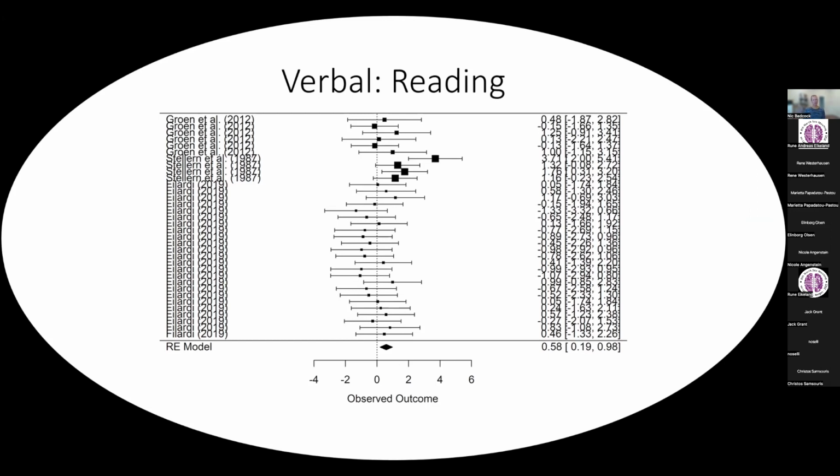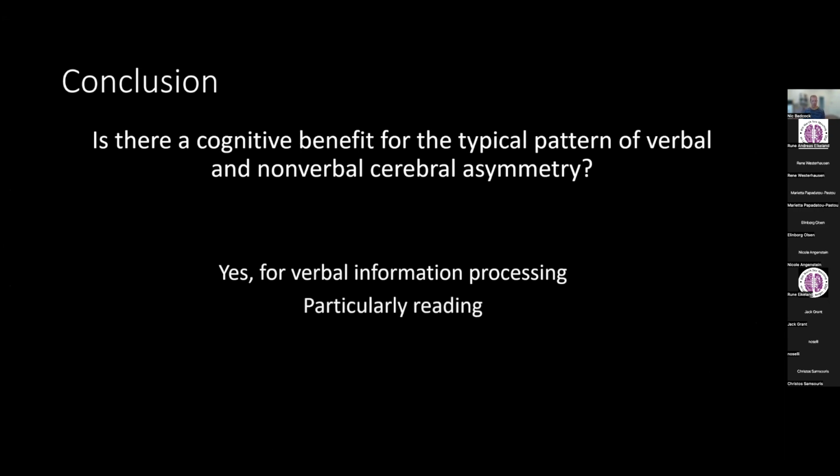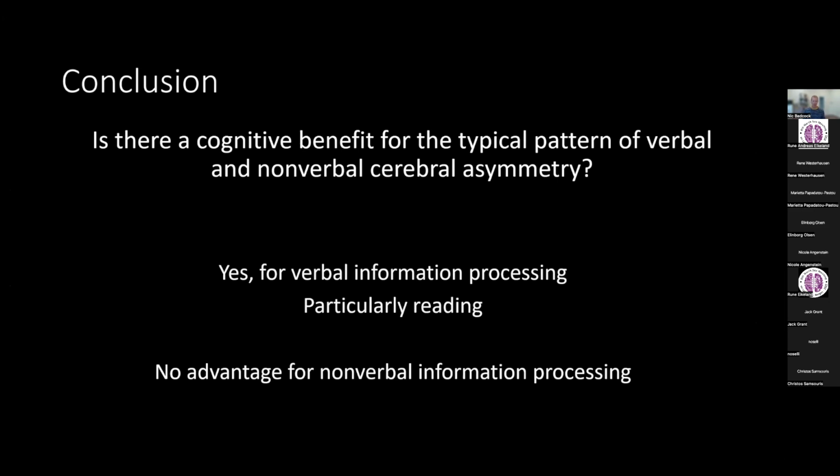So that's the results, and here is a conclusion. And to answer this question, is there a cognitive benefit for typical pattern of verbal and non-verbal cerebral asymmetry? Overall, we'd say, yes, there is for verbal information processing, particularly reading. No advantage for non-verbal information processing.